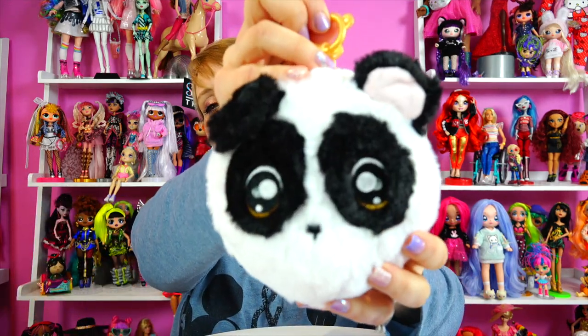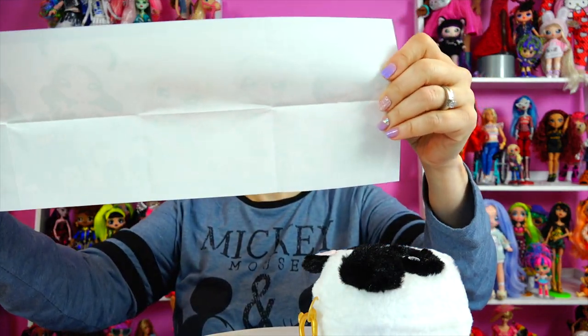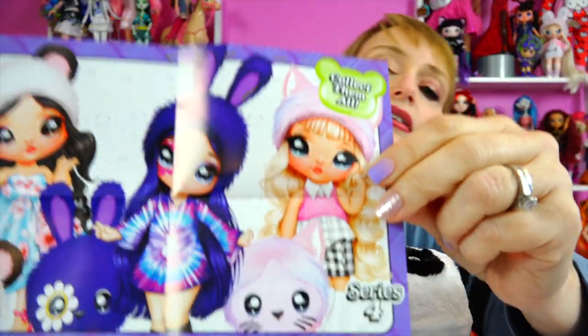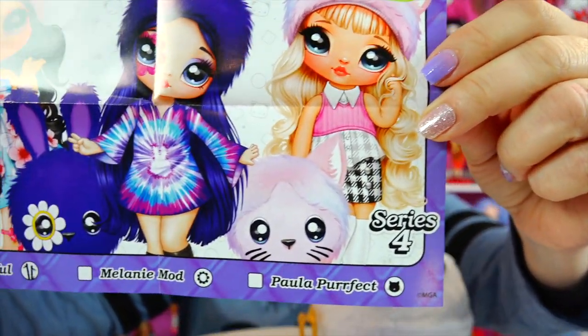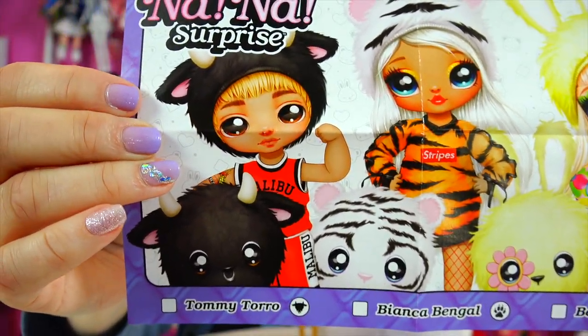But inside the packaging, and unfortunately, I feel like there's just a little bit too much plastic packaging going on with these toys. So this is Panda. We got the Panda Chick. And let me show you guys the choices. I just think they are so beautiful. Series 4 is just amazing, amazing this time around. It's just so cool. And so she is called Julie Joyful, and it's Julie with an I. I like that a lot.